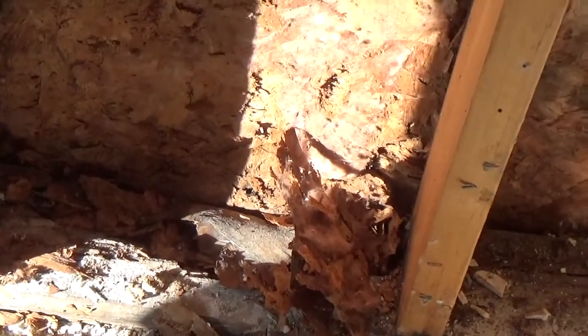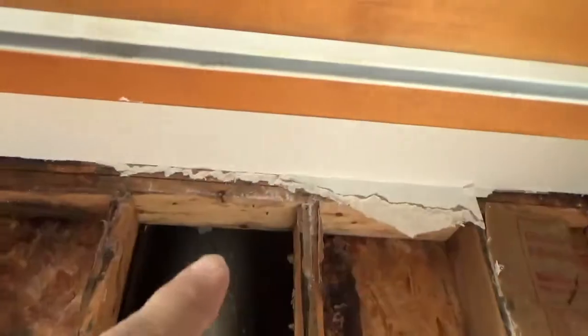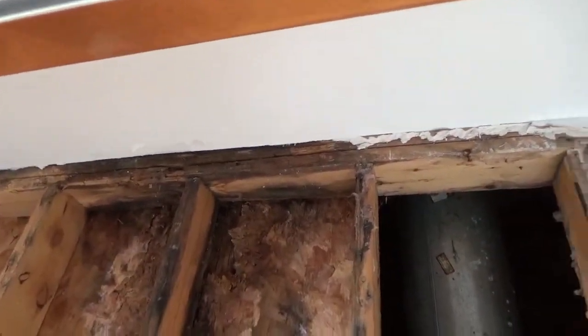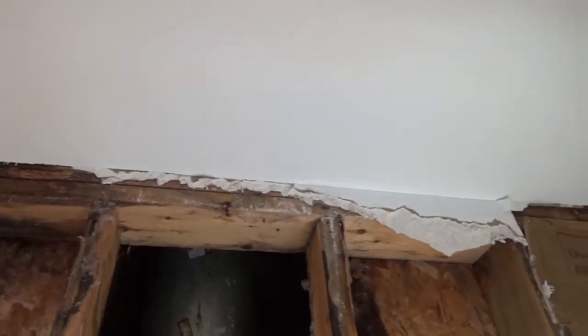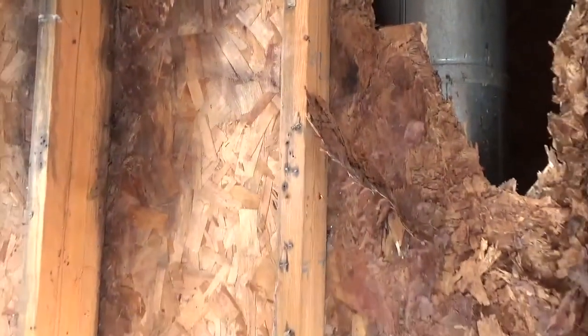So I'm going to cut out this box sill, all the bad section here. I'm going to remove these 2x6s. I'm going to replace one of the header boards that you see here, the worst one. The top one I think I'm going to leave alone. We're going to cut out the bottom one and we're going to replace it to give us our strength back. And then we're going to add sheeting onto it.